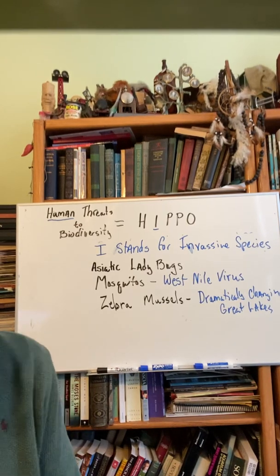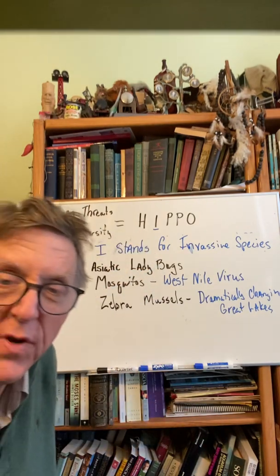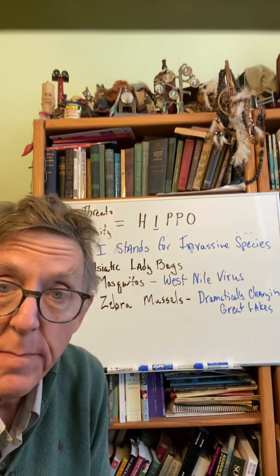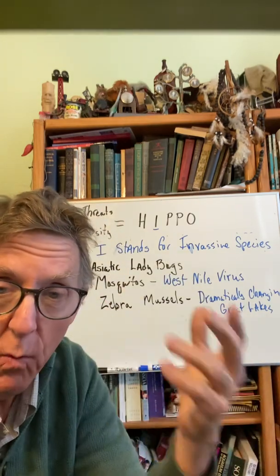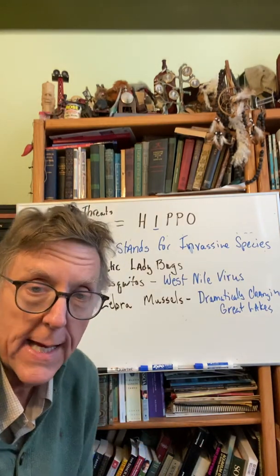Our next human threat to biodiversity is the I. We talked about habitat destruction being the H. The I is going to stand for invasive species. These are species that were brought in, that were not naturally found in a location. And we have some examples locally.